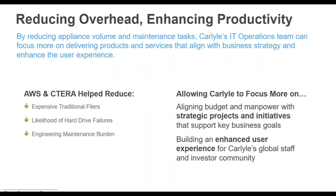By reducing our legacy NAS appliances, we've removed the associated maintenance tasks, we've eliminated costly maintenance contracts, and we've reduced our overall footprint. This is a win-win because it frees up resources on every level. Our operations team can now focus more on delivering products and services that align with business strategy and enhance the user experience. Overall, we've improved business continuity posture, reduced cost, and reduced solution complexity.